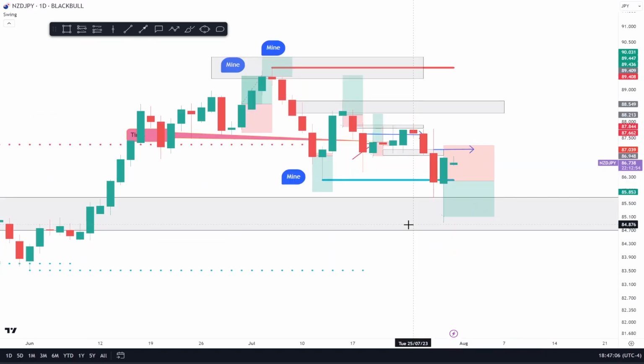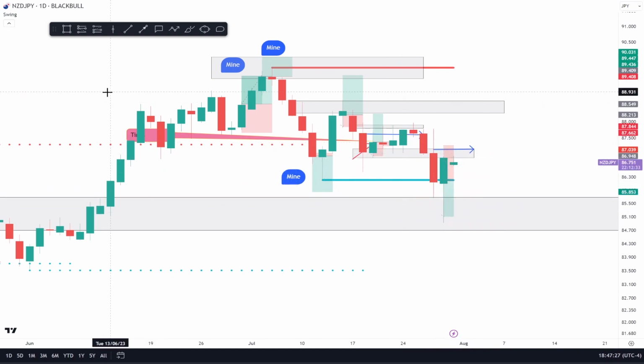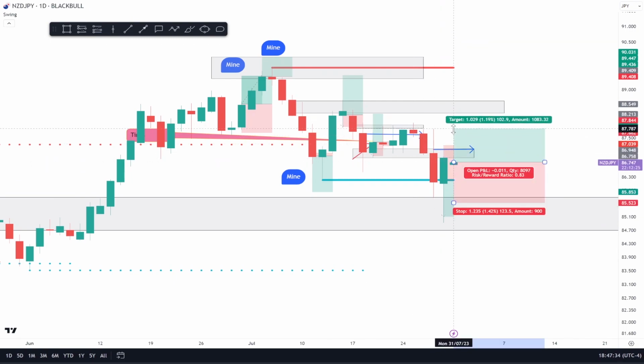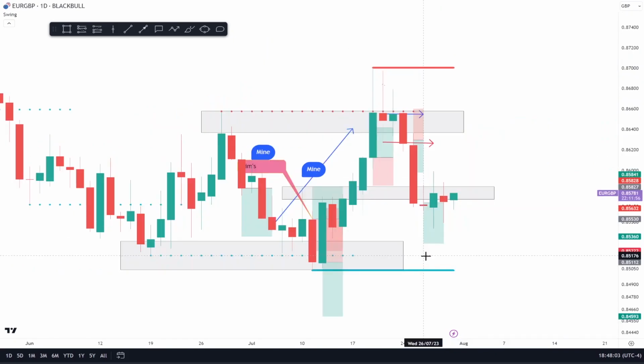New Zealand JPY, a strong rejection of this level back to these highs, which seems to be holding. I would like to buy this actually based on this rejection and this bullish candle. I'm gonna place a buy where it is right now and take profit before these highs. That would put the stop loss about here. Euro, pound, nothing to do here. Leave it be.